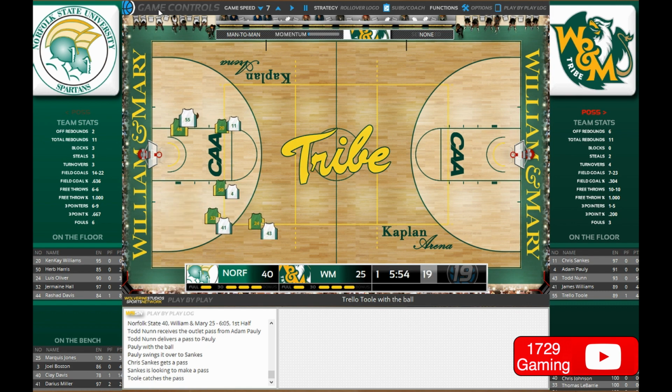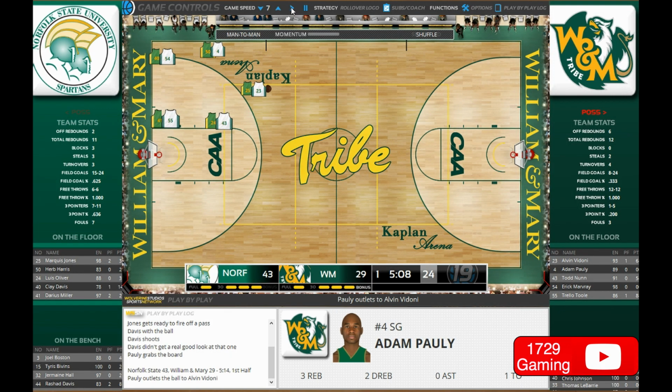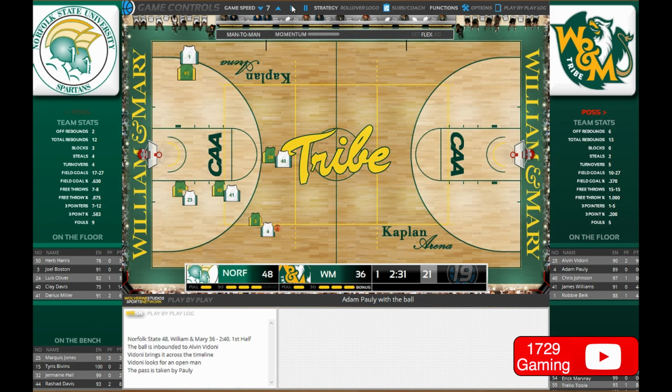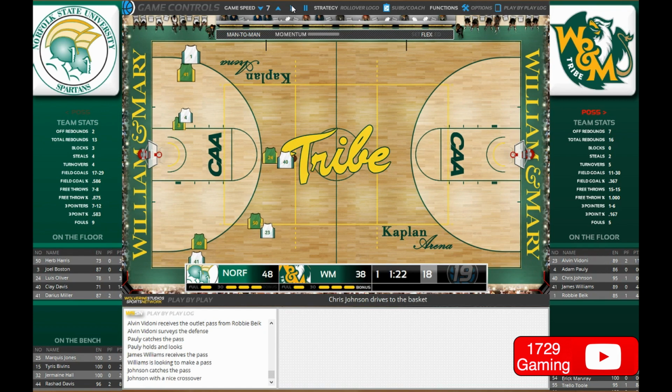They've just been out-shooting us throughout this first half. Toole lays it up and in. Williams makes a shot for the Spartans. A steal by Harris and a dunk by Miller on the break. Miller bullies Beck inside and gets the basket. Vidoni gets the rebound and the bucket, 48-38. Johnson drives and cuts the deficit to just 8.